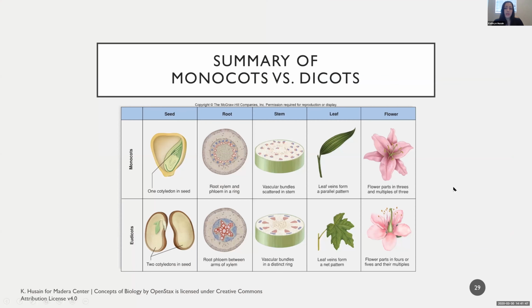One other thing that we can look at to distinguish between a monocot and a dicot, again, are those arrangements of vascular bundles in their root or in their stem. If we're looking at a root, they basically have this circle in the middle with different arrangements of that vascular tissue. The stem is a little bit more spread out. And it turns out monocot stems are really, really cute.